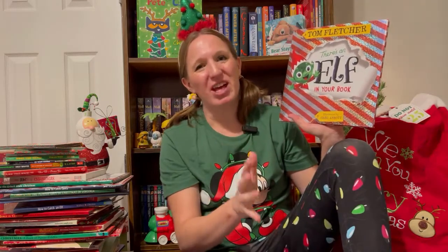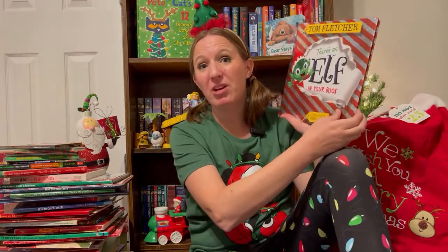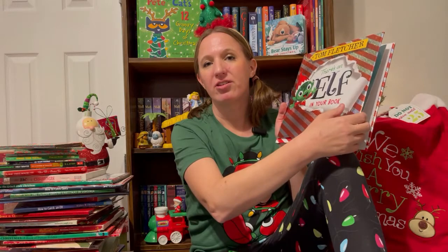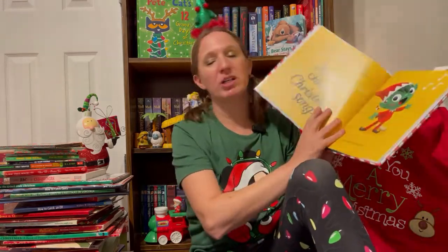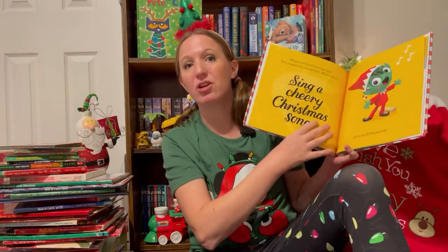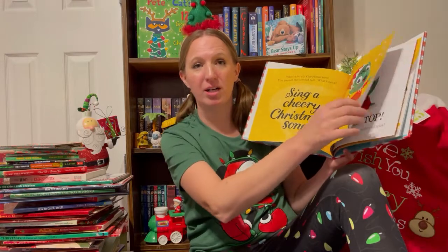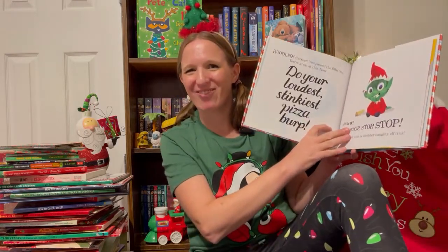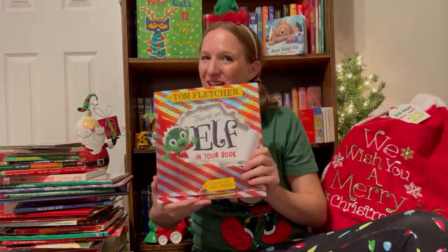Next, we have There Is an Elf in Your Book. So this one is really fun. It is by Tom Fletcher and illustrated by Greg Abbott. And what I love about it is that it is an interactive book, which is where the author is talking to the reader and then the kid is supposed to respond. And so the elf is going to give you a test to see if you are on the naughty list or are you on the nice list? And so there's some little tricky things that the elf might do to get you on the naughty list. And so find out with your kids if they are on the naughty or nice list by doing this little test. It's a fun one.